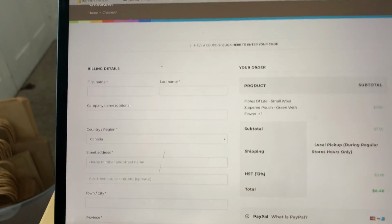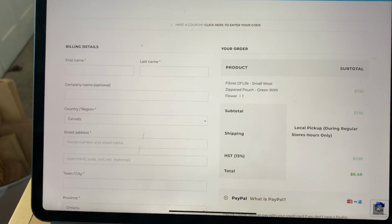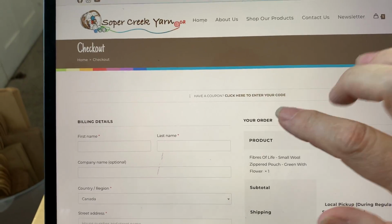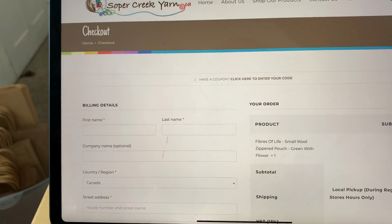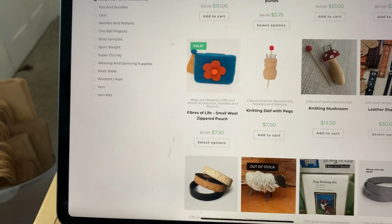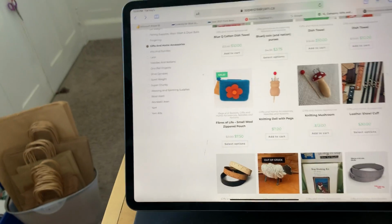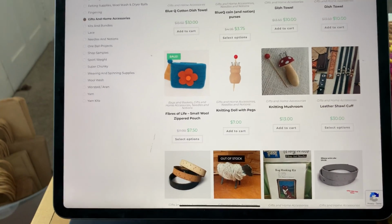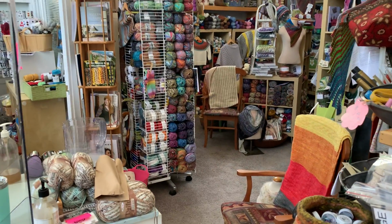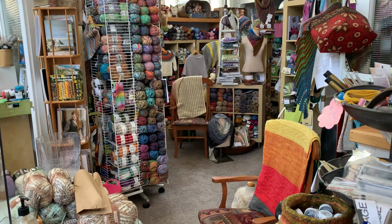If you do want this item and you don't want to go through all this, you can just phone the store, let me know what you're looking for, and we will be happy to pull that off the online store and get it to you. It takes a bit to navigate, but we do have a lot of products on here. That being said, we have way more in the store, and I don't have everything up.